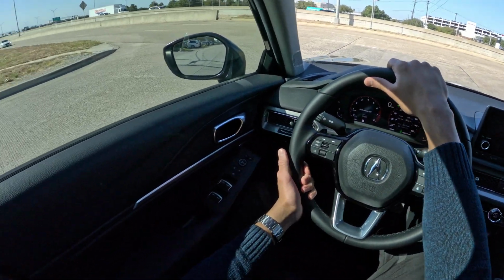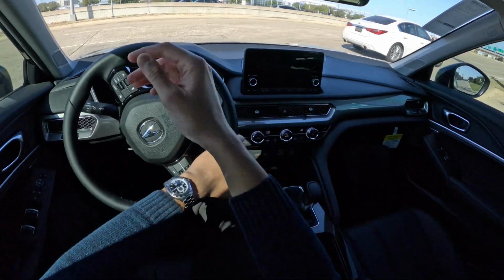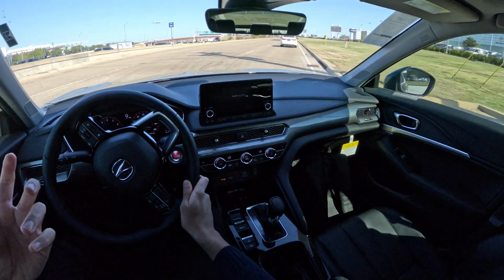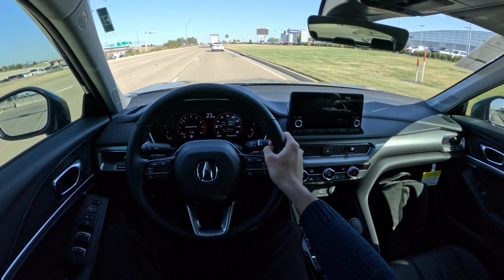It's a nice looking car. The base model is very subtle. There's really nothing exciting about the styling. It just blends in, and a lot of people do like that. Like, this doesn't have a spoiler or anything like that. You'll have to get an A-Spec.